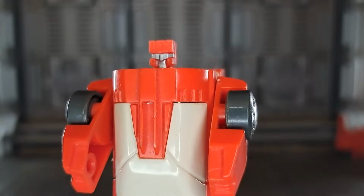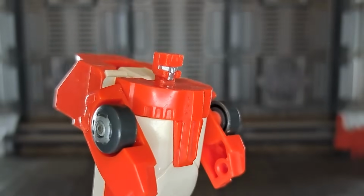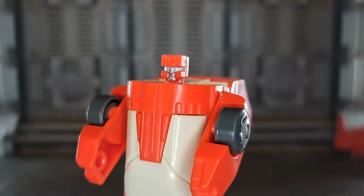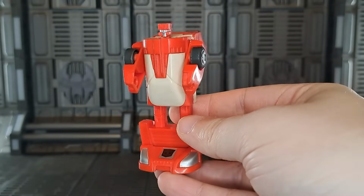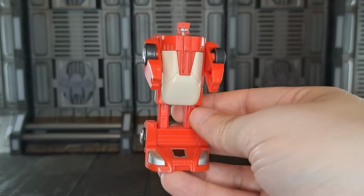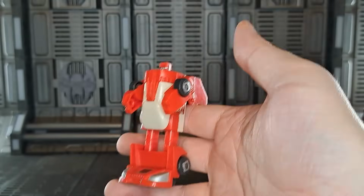So head, I like the visor and the silver. Works for me quite a bit. You can see a little bit of a stress mark starting to form on the neck, but as long as I'm not flailing my Computron around, that shouldn't be too much of a worry. Again, I feel like without the stickers, I am missing quite a bit of detail here. I will admit, without them, he does look a little bit plain with all the red, but I still like the overall look and vibe of the toy. He's still one of my favorites. Just mess with if I have the chance.